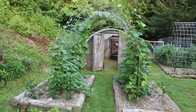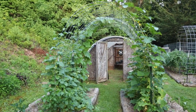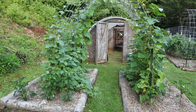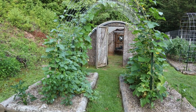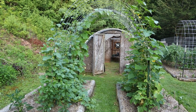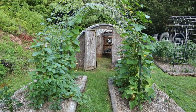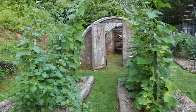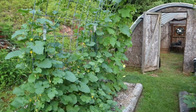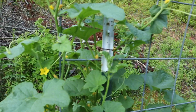It's almost completely covered now. On the left side, more Minnesota midgets that are way ahead of the ones I just showed you. You can see at the end on the left is Bill Burnett's Chinese okra. On the right is totally covered by cucumbers. These Minnesota midgets are really doing great.